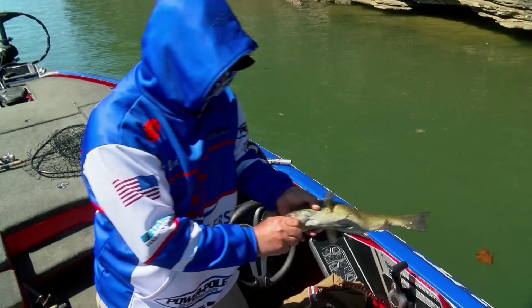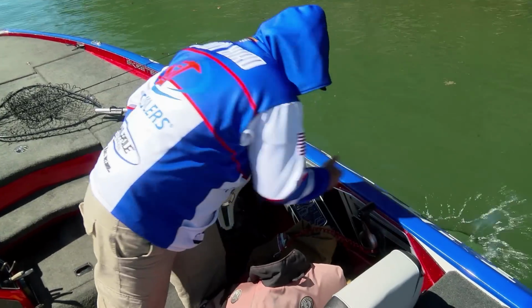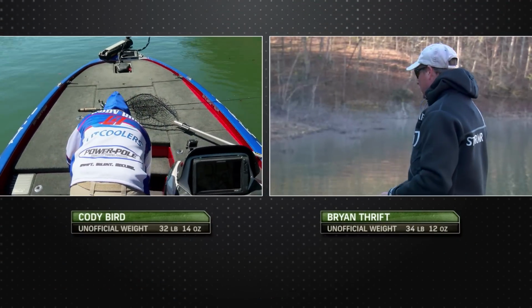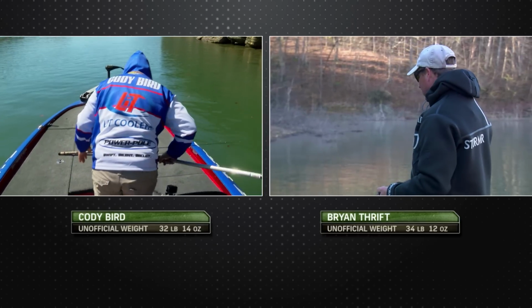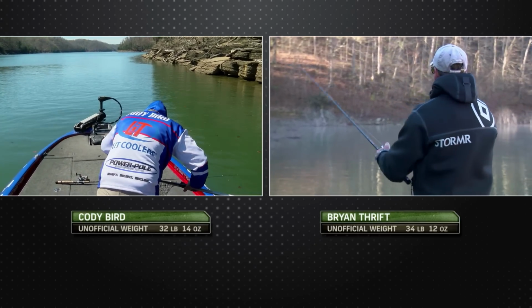It's been an interesting tournament. A lot of guys having to throw back huge smallmouth bass that are just underneath that slot limit. Smallmouth fishing is a gamble. If you're not on the right bait, on the right area of the lake, you can get caught up in catching lots of smallmouth, but no keepers.